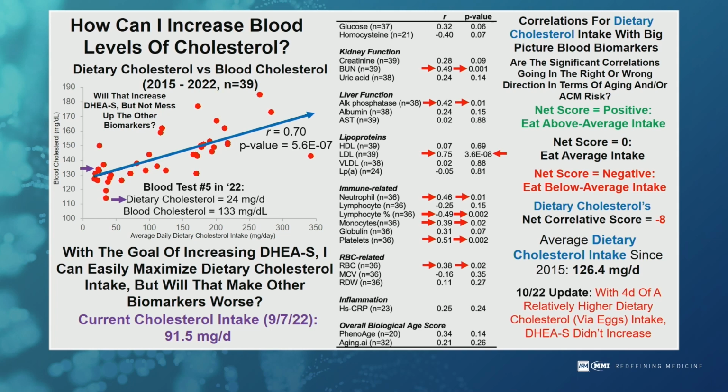a while back. With 4 days of data with a relatively higher dietary cholesterol, so basically 9-fold higher. I mean, this is my average intake here. The next day for DHEA sulfate, it didn't increase. So the long story short there is I increased dietary cholesterol. I didn't see a change in DHEA sulfate.